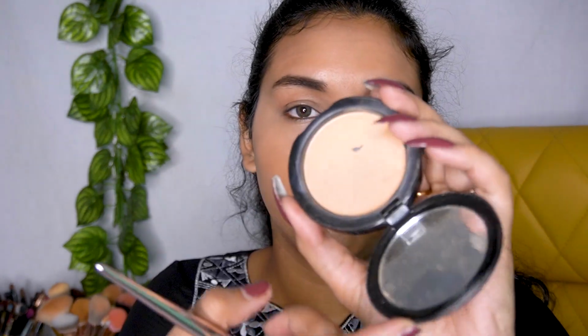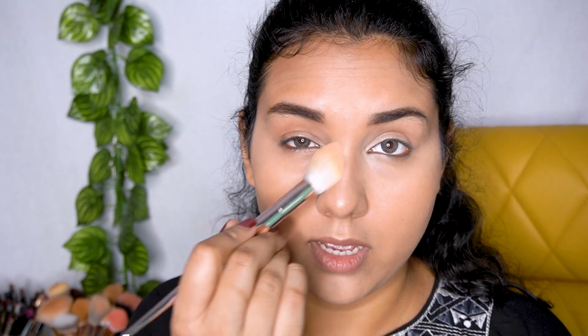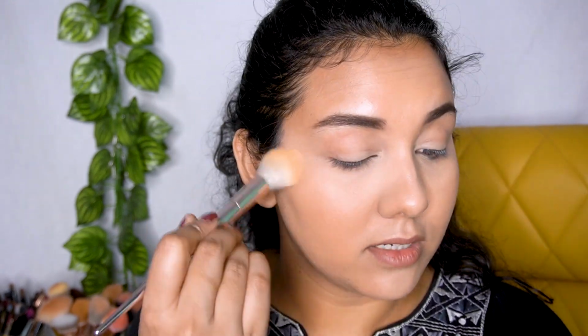Take my Maybelline Fit Me setting powder. The Rimmel London one is also one of my favorites, you can go for that particular setting powder. It's very cheap as well. Also Mist Clear setting powder is really good, so go for any one. So I'm going to take my powder and I am going to set my concealer.